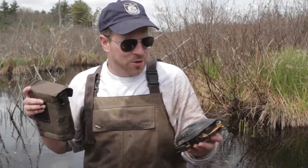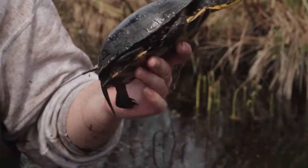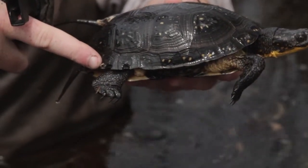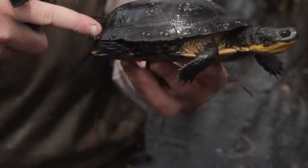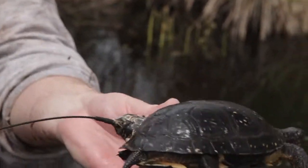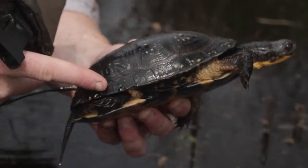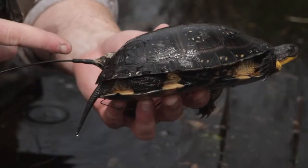So each Blandings turtle gets an individual mark so that we can identify each individual. And how we do that is we actually put little notches in their scutes. So if you can see here, we file these notches in their scutes. And we use an identification system where each scute is assigned a number. And so this turtle is actually juvenile 29, and so he's got a notch here in his second scute, which represents 20, and then he's got notches in the fourth and fifth scutes, so he's juvenile 29.